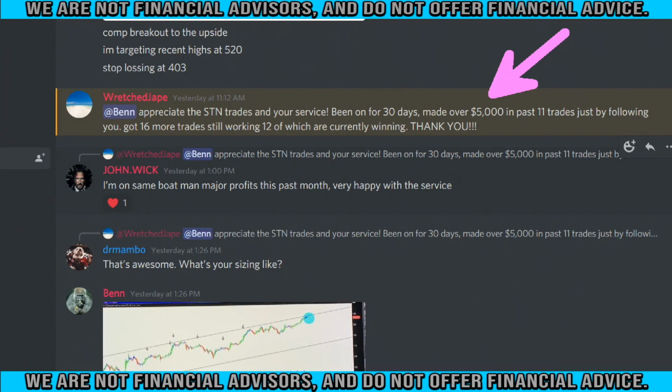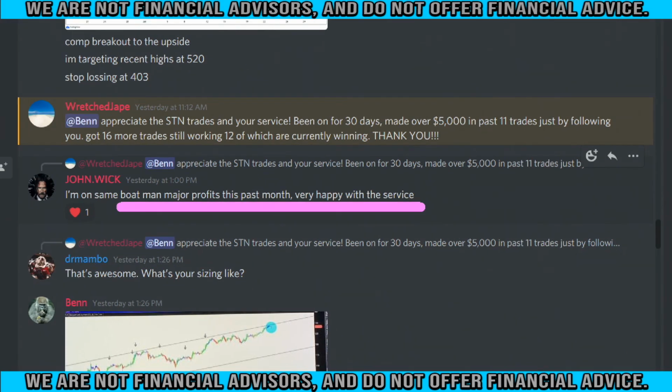There's no better testimony than those who are using the service. Like this post, made over $5,000 in the past 11 trades. I'm in 16 more trades and 12 of them are currently winning. Thank you. And right under that, I'm in the same boat. Major profits this past month. Very happy with the service.